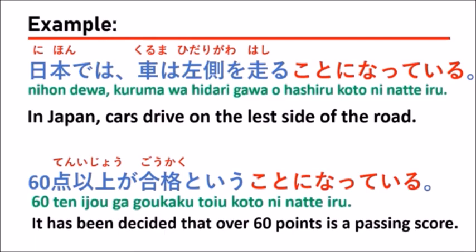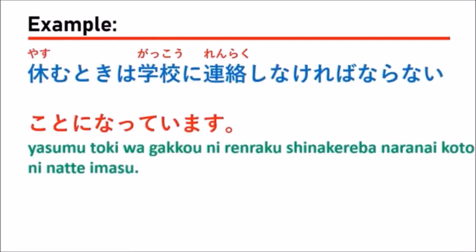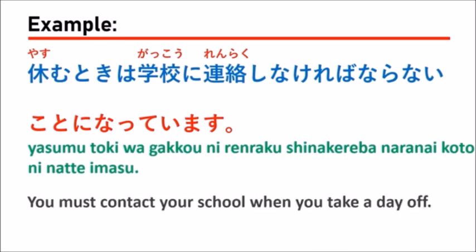Okay. So let's see the next example. 休むときは学校に連絡しなければならないことになっています。Which means you must contact your school when you take a day off.